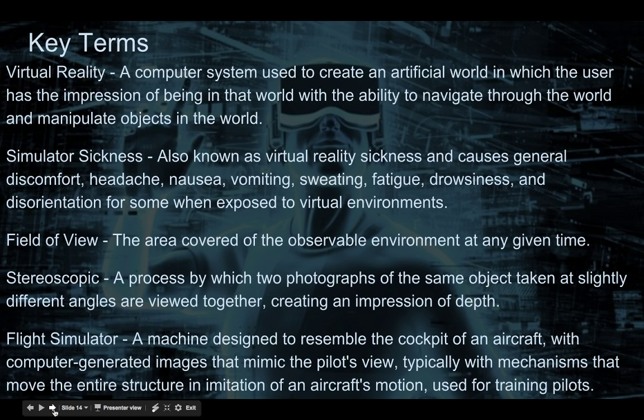Key terms that you need to be aware of. Virtual reality is a computer system used to create an artificial world in which the user has the impression of being in that world with the ability to navigate the world and manipulate objects in the world. Simulator sickness, also known as virtual reality sickness, causes general discomfort, headache, nausea, vomiting, sweating, fatigue, drowsiness, and disorientation for some when exposed to virtual environments. Field of view is the area covered of the observable environment at any given time.